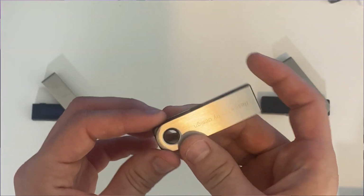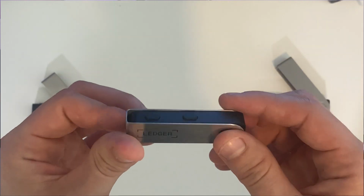Next, let's talk about the Ledger Nano S's strong point of being able to manage NFTs really effectively.